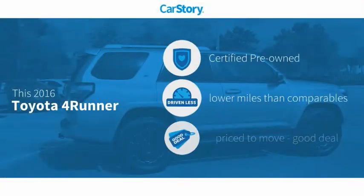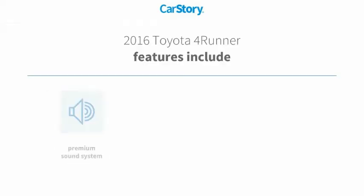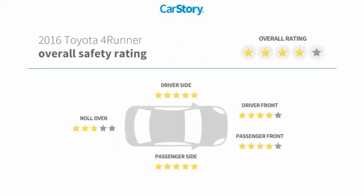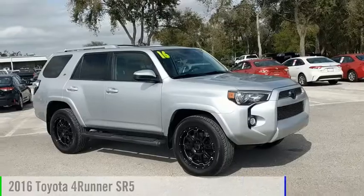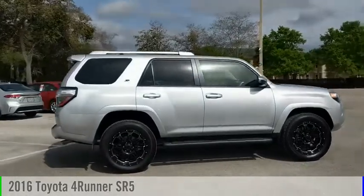Car Story research indicates this vehicle as certified pre-owned, low miles, and a good deal. Features also include premium sound system, cloth seats, rear view camera, Toyota Entune. With these ratings, looking for the right vehicle? Check out the 2016 4Runner.